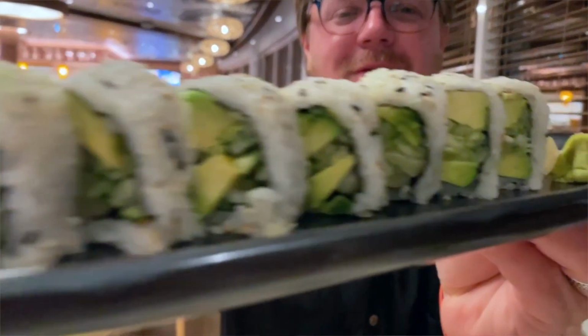When we eat at the Bonsai Sushi on Carnival and Carnival Celebration, we went multiple times, because hands down, it's some of my favorite food ever. It's not included, but it's worth every penny if you like sushi.